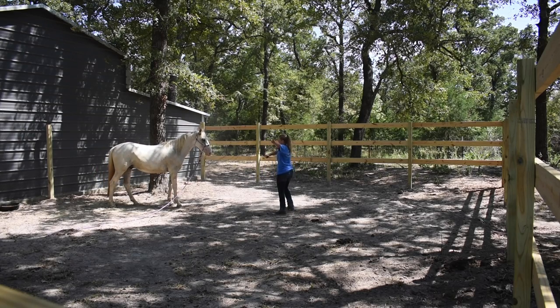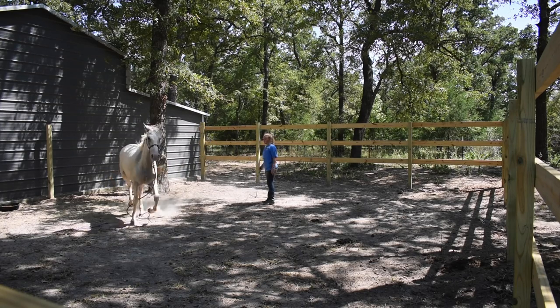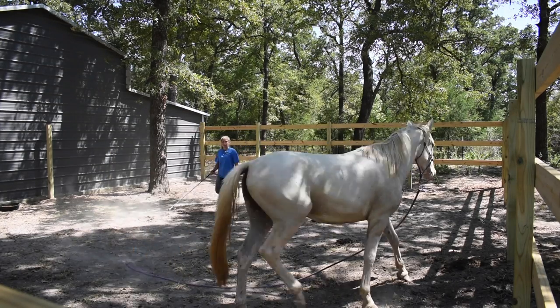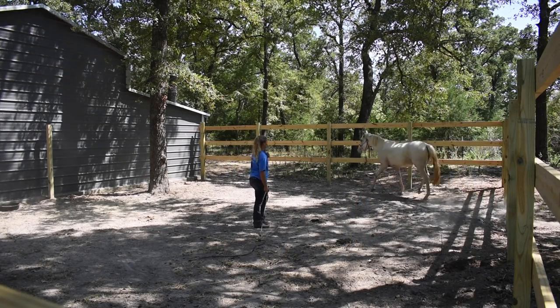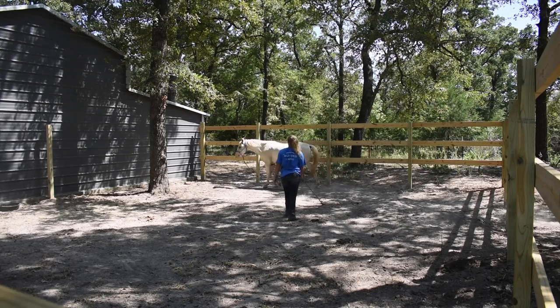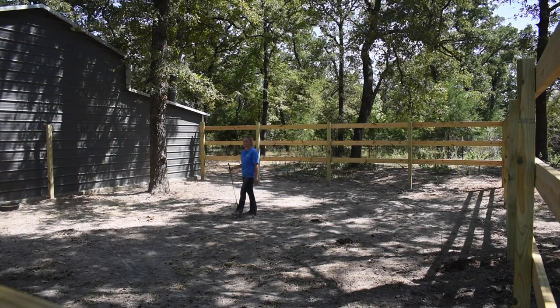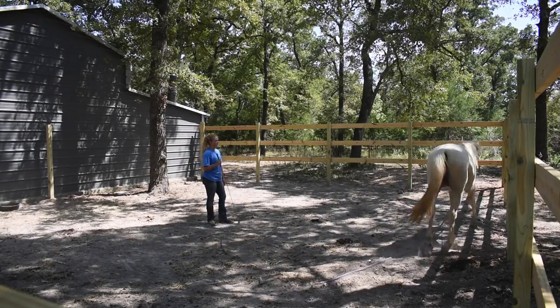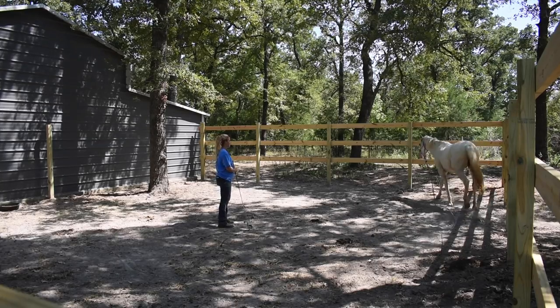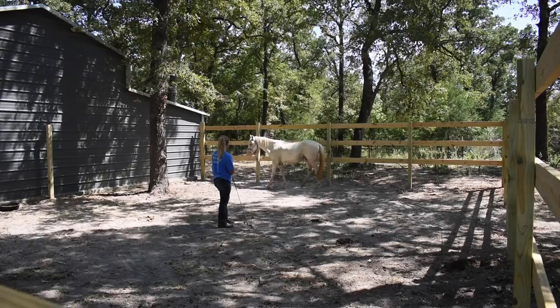Go. Get out of my space. Get. Thank you. I had to pick up that pressure because he was not listening to me. But he's doing so good about this. Sometimes Mustangs are like, what's following me? It's a snake. But he's really not too concerned about it. I just want him to step on this rope a couple times and get used to backing off of that pressure and thinking through a situation.